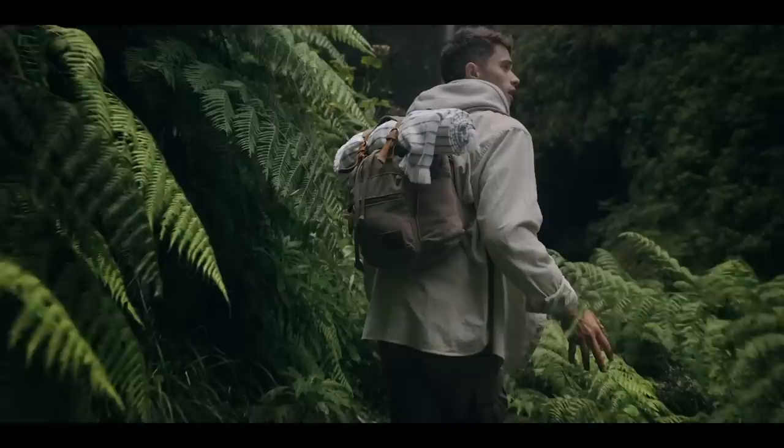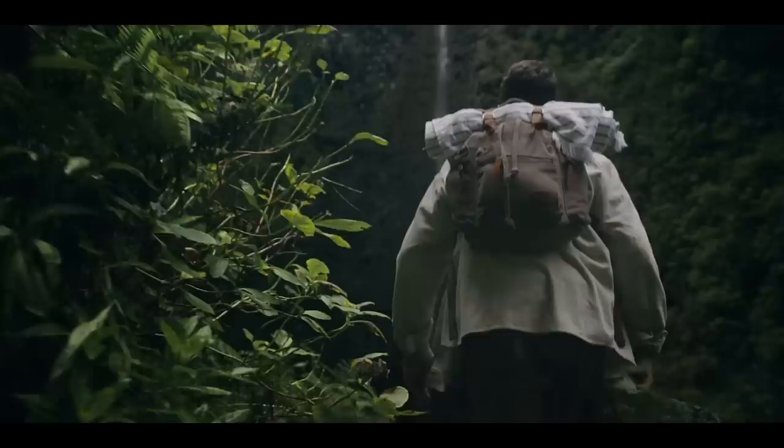For me, having the variable ND in there, there was a specific shot where we were tracking our character towards a waterfall. As we tilted up, that's when the exposure would have needed to be brought down. The good thing for me was obviously we've got that auto ND. Yeah.